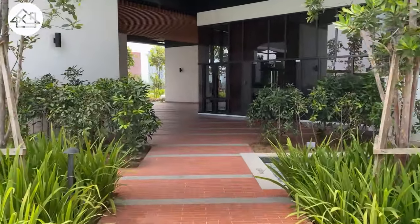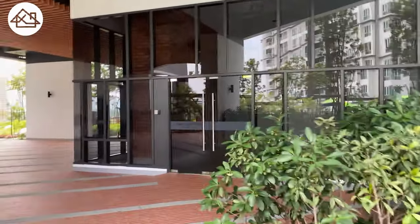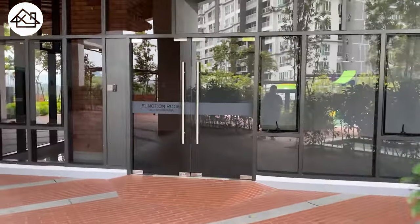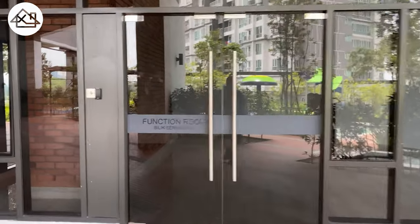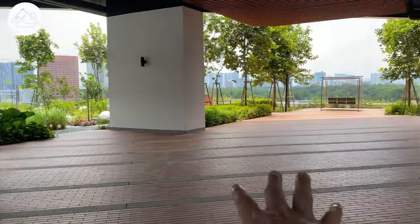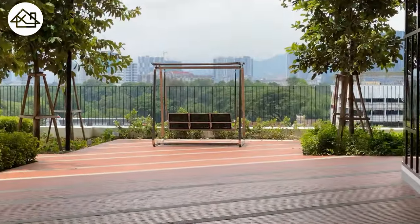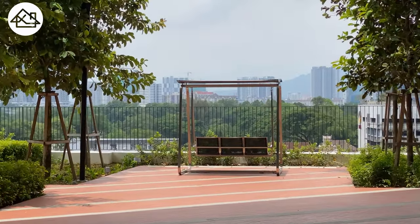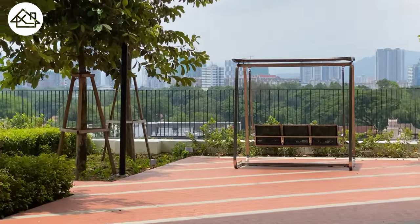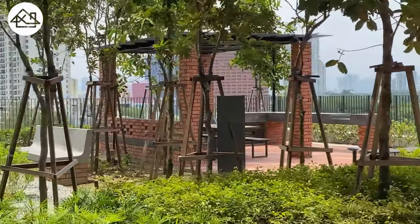Okay, we have a function room, standard function room. This function room you can rent as usual, and also do your activities, maybe AGM. Empty space. Oh, okay. There is a swing there. You can see. Quite romantic, sit down at night. There's a barbecue pit on the left. Barbecue pit.